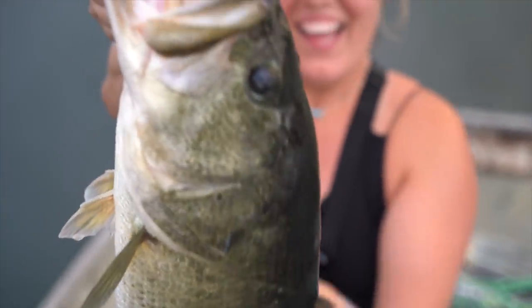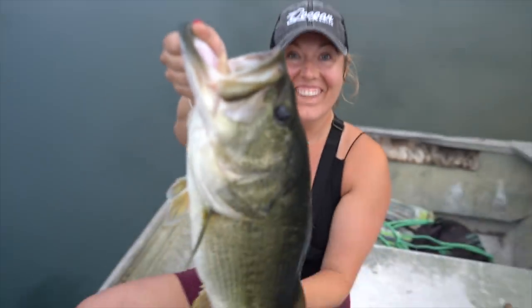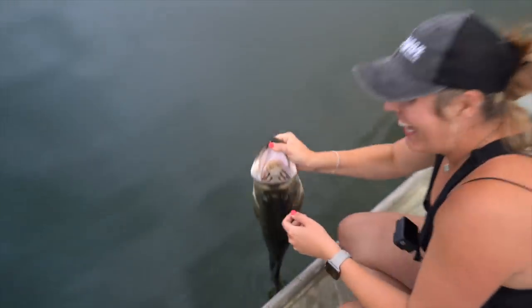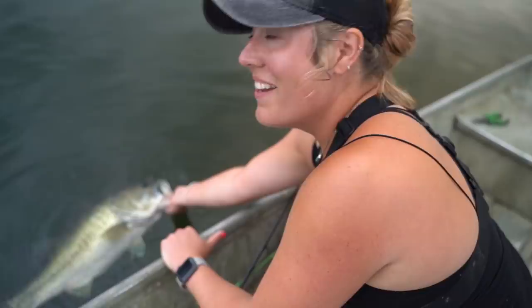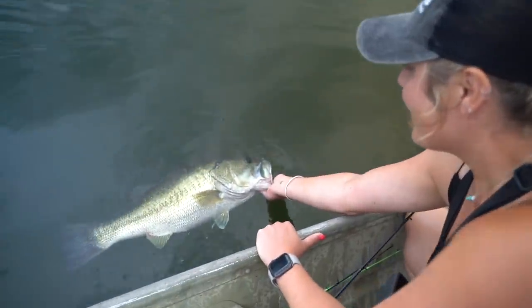Look at that. Oh my gosh. Oh man. One more look at that absolute tank. My new PB.